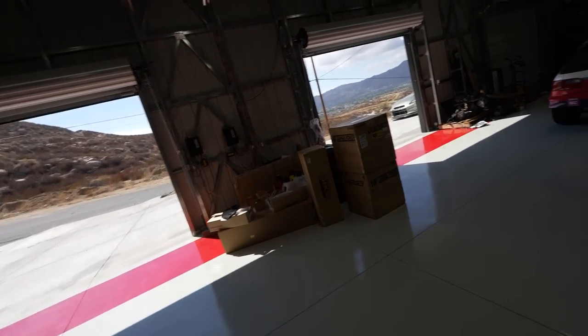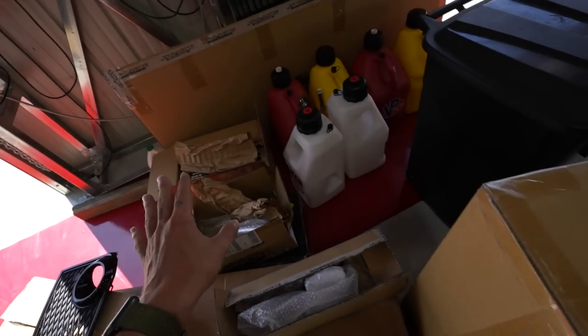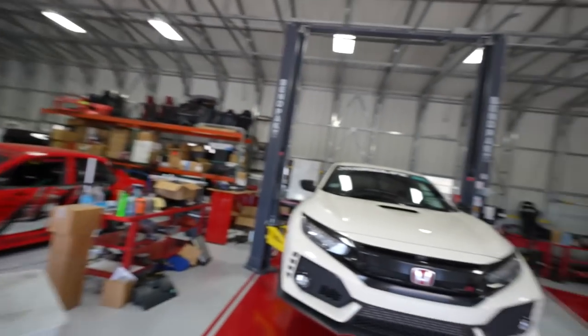We have a lot of awesome parts in our Type R part corner here. We got Rays, we got HKS, we got Jay's Racing, we got Greddy. But I think today we're gonna focus on the performance mods. We have a track day coming up and I wanna make sure this thing is set and ready to go. Hopefully a little cooler, as in like air cooling, but also cool.